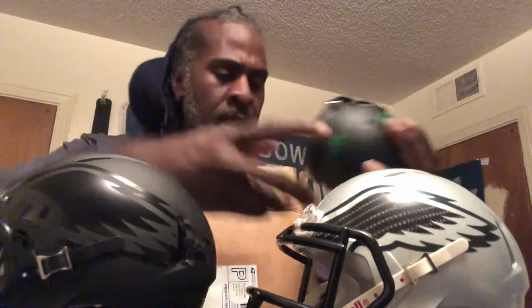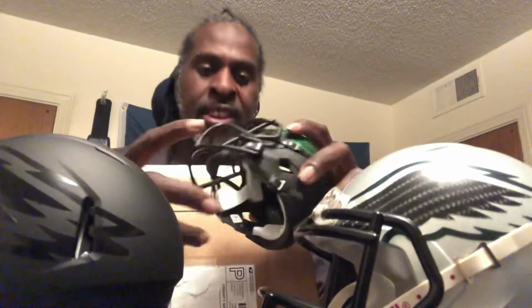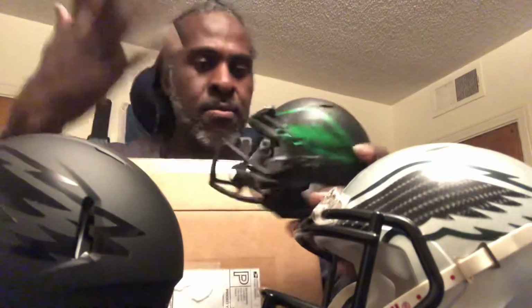This helmet has a limited edition number in here. I'm not gonna say it, but it's a number in this one. Actually, let me see. Yeah, it is. 3117. Okay, yeah. Each helmet that I'm about to show you guys has a different number on the inside of them. But this is a limited edition, like this one. And I'm completely blown away. All right, put that there. Put this here.